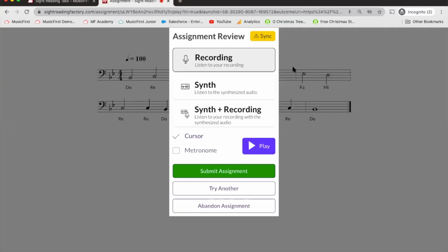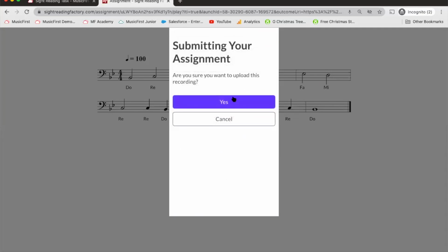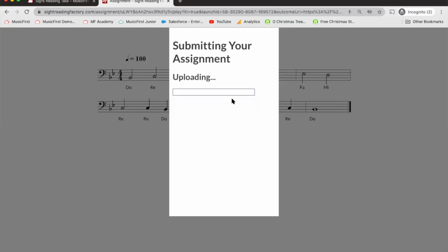All right, I can listen to it. This is really important. If I decide to try another one, it will give me a brand new assignment, so that it's pure sight reading every time. A lot of kids, when they see that, get very upset, so you might want to tell them. But I'm not going to do any better than that. So I'm going to click submit assignment. Are you sure? Yes, I am. And now I've submitted it.